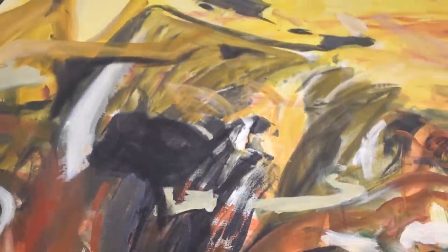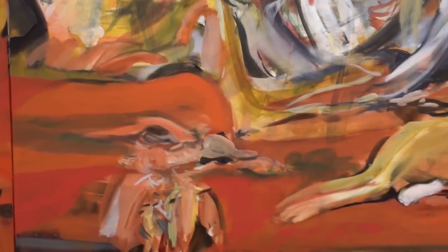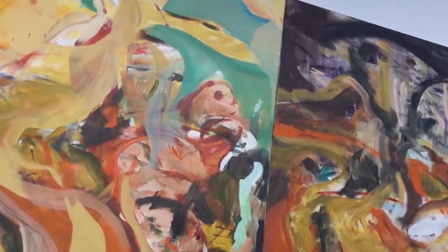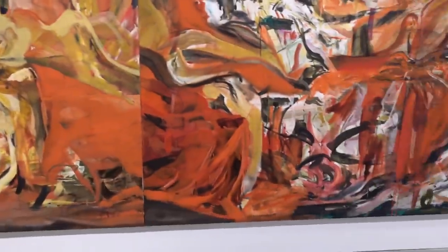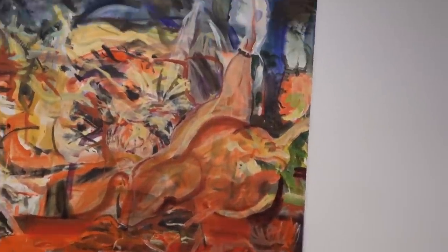And well, Knox would tell us that, gosh, you gotta sit in front of one of these paintings for about 20 minutes or half an hour just to start to get an idea of what you're looking at. We don't have that much time. As a matter of fact, it's getting up towards closing time now.